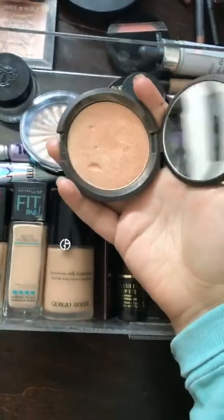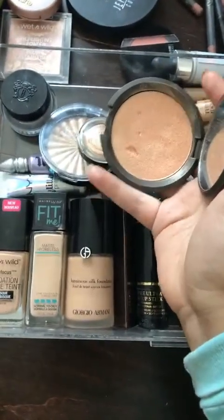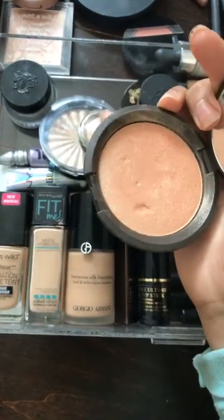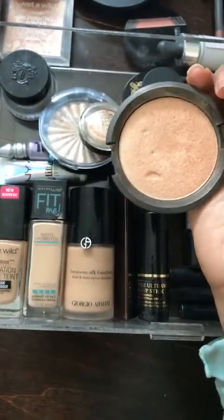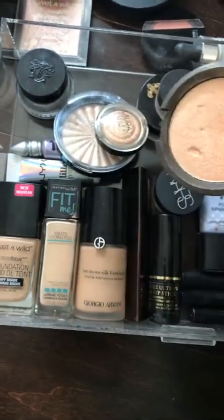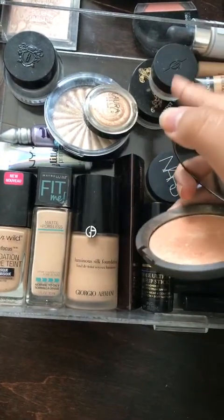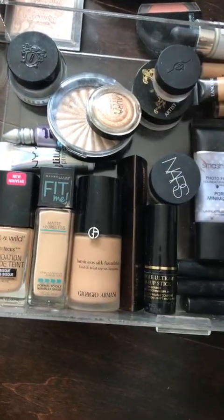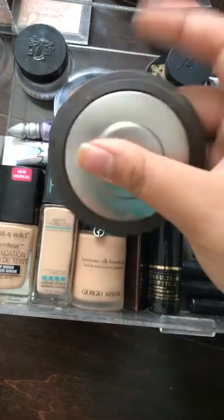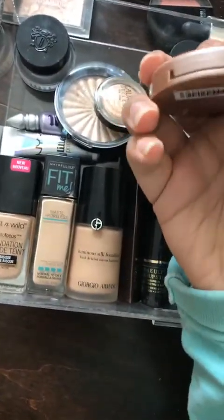I've been recently going back to this just because it looks very melted on the face. This formula also isn't one that emphasizes texture, but it blinds not as much as these, which emphasize texture. So I'll typically mix this and this, or this and these two, which are the loose powders, and it is amazing.